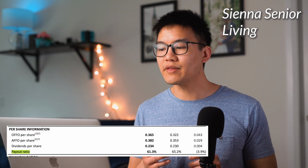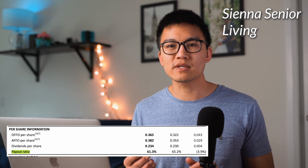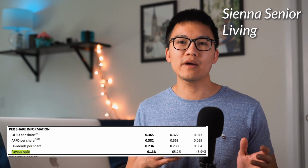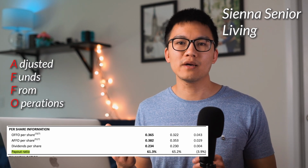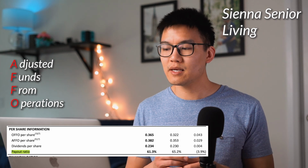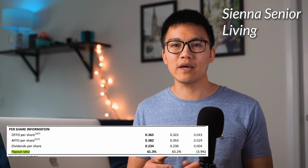They have a payout ratio according to Yahoo Finance of 1,550%. But this is actually an incorrect way of valuing REITs because it's not based off of the net income. It should be based off of their free cash flow. In their Q1 2020 report, Sienna Senior Living reports their payout ratio based on free cash flow, using the term AFFO, which I'll show on the screen right here. It's around 61.3%, so that's a relatively healthy payout ratio.